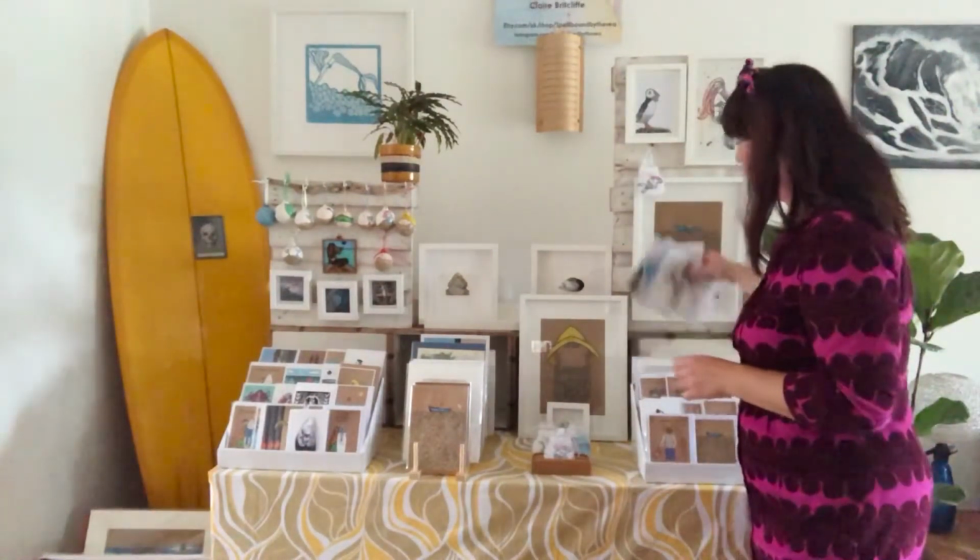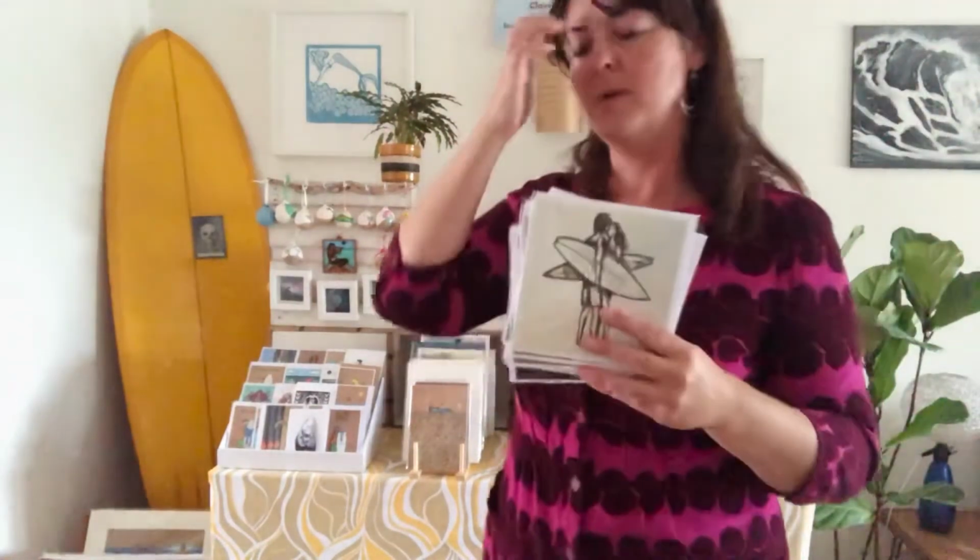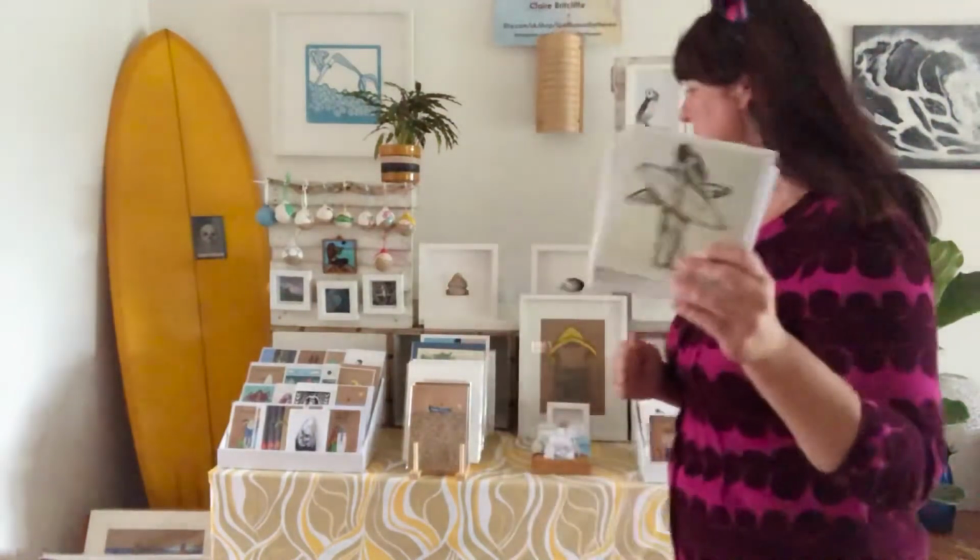I have these 6x6 cards, which I only have a few designs of now. This one's really popular, Surfer's Kiss. This was one of my favourite mediums to use, just a biro pen. And I sit sketching whilst watching the telly, or if I'm not interested in what's on, I'll do a little sketch. And these are how these came about. So that was a Surfer's Kiss, but I have had a lot of requests for the lady not holding a board, because not every lady is a surfer.